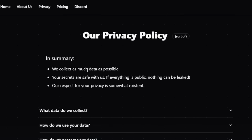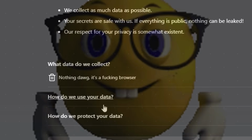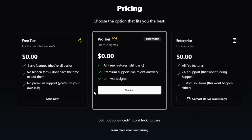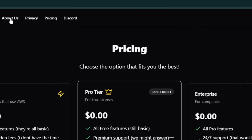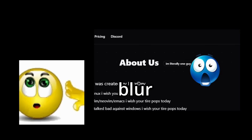Privacy. We collect as much data as possible, yeah. And basically we don't collect anything actually. Anyway, pricing. Pricing is pretty affordable, it's pretty cheap. I suggest not clicking that. And we just got the download button. Oh, also. Blur. I'm not pretty good at it. Yeah, okay, shut up. Next thing, we need someone's opinion on the browser.